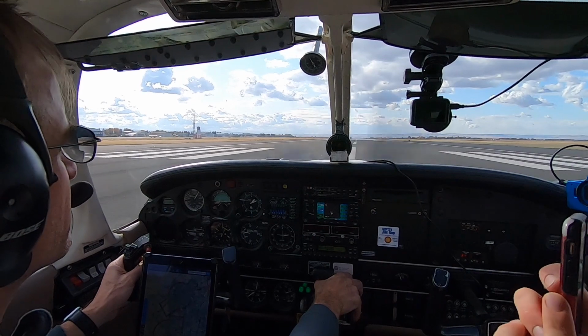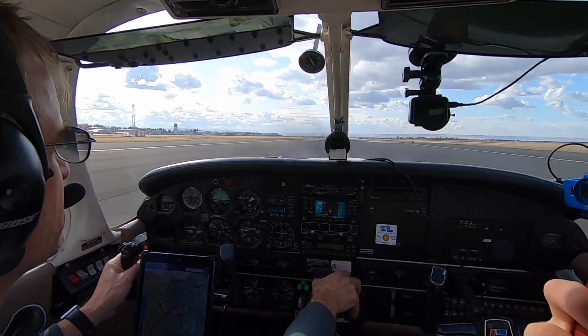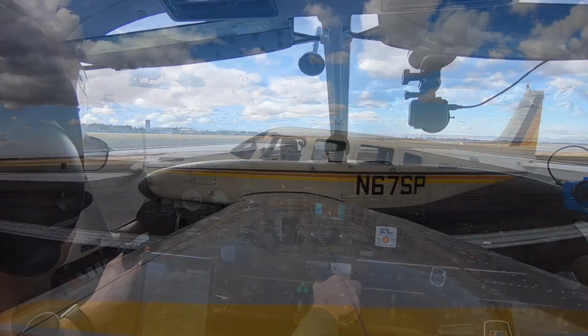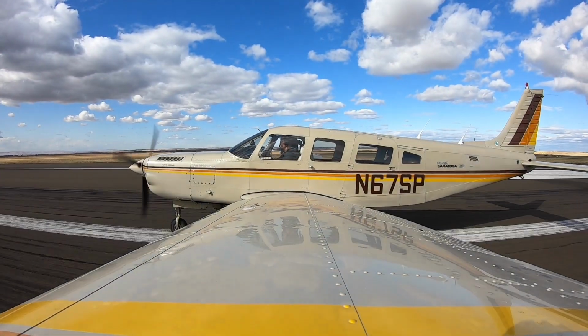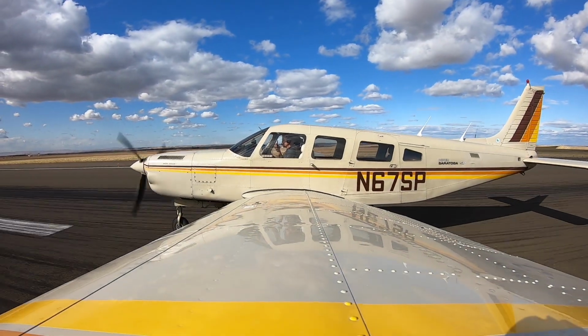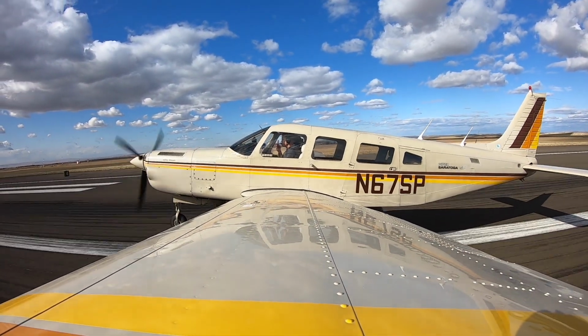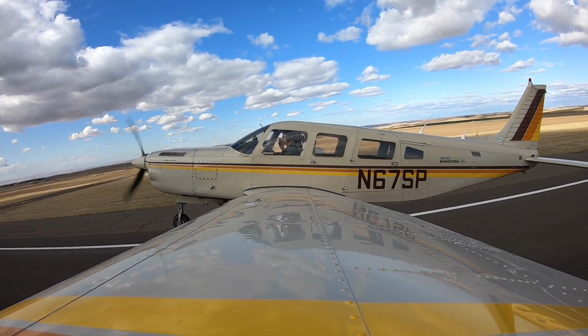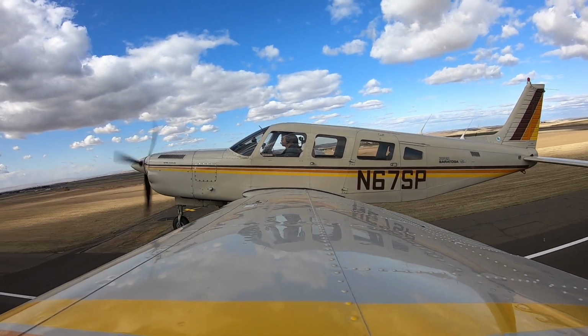We got 33, that's good. At 34, airspeed's alive. Center line is right under us, I like that. 80 knots, little rotation. Double positives, engine looks good.